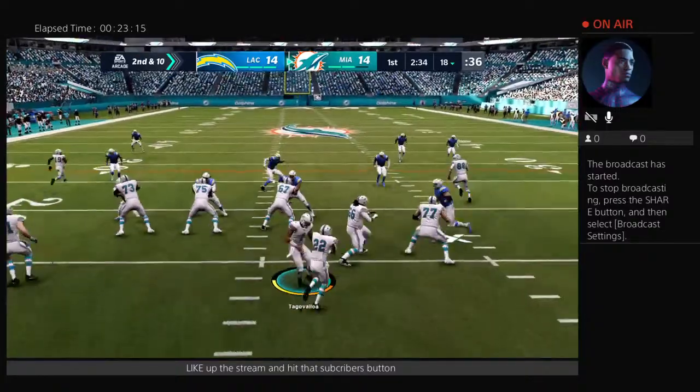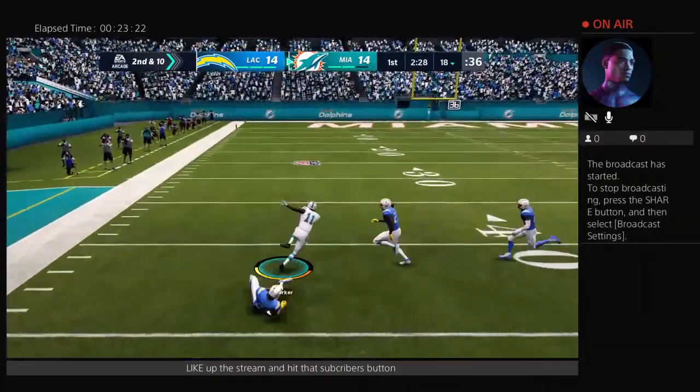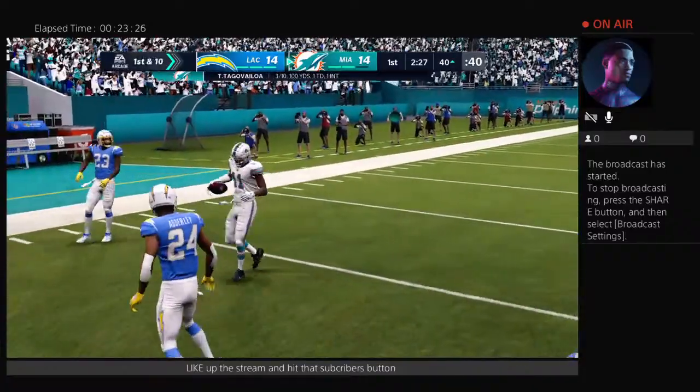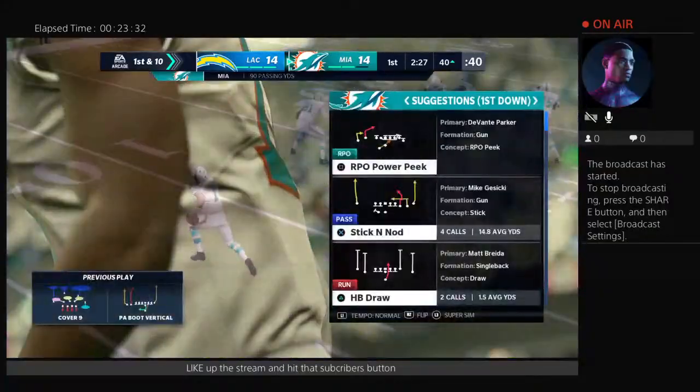Second down and 10. Play action. Now it's Tua. Similar to a shooter in basketball, just connected on the previous shot. Well, this is taken in. It's complete. And all the way down to the 40-yard line. It's a big play there for Miami. 42 yards.